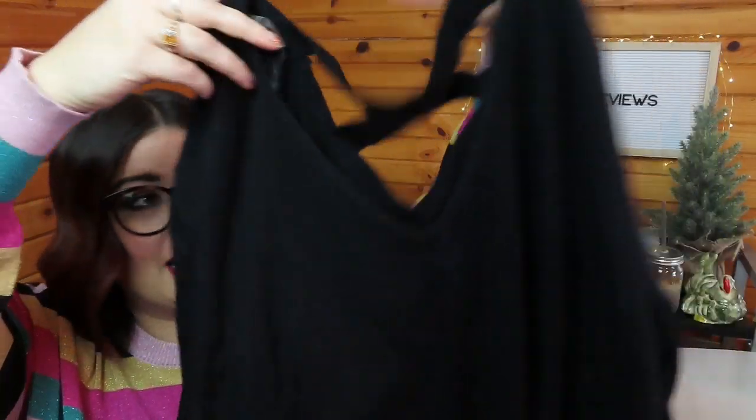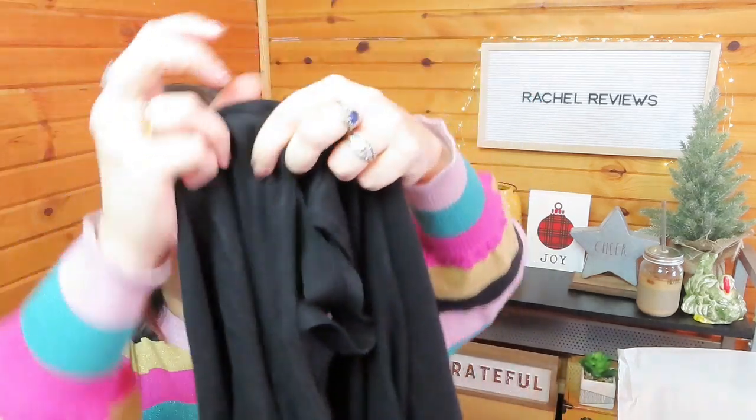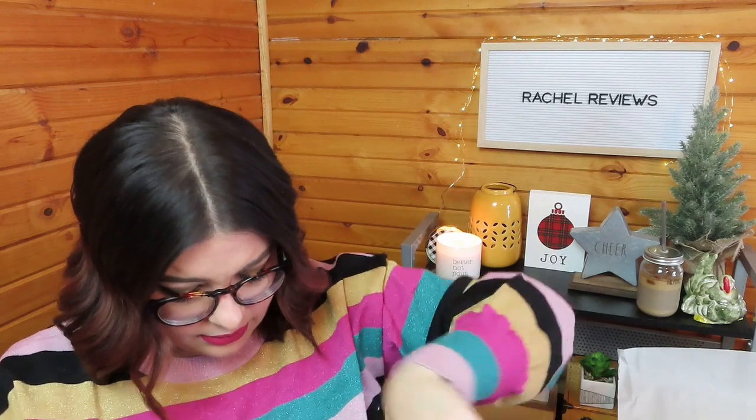Alright, we have this black pullover here. It's a v-neck in the front, but again, the back is where it's at. Check out that back, little crisscross action there, and this is really soft too. Long sleeve. Where's the tag?